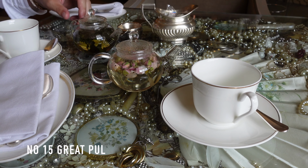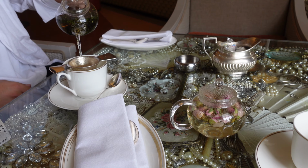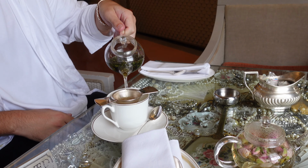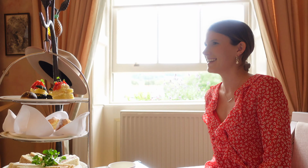All right, so we're in Bath at Number 15 Pump Room for tea. Looks good. Rose gold, rosebud tea. I'm just gonna pop the clotted cream down here. Thank you. And I have the pistachio. Do you want me to run through everything?